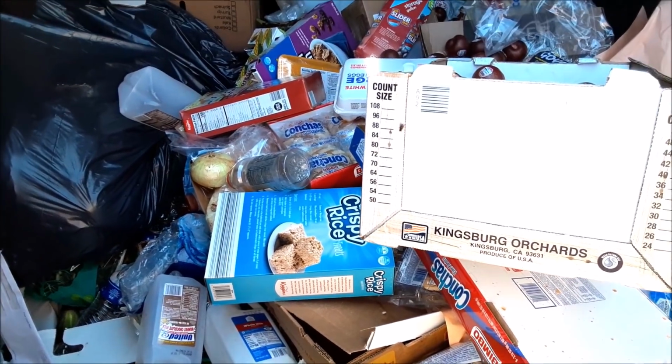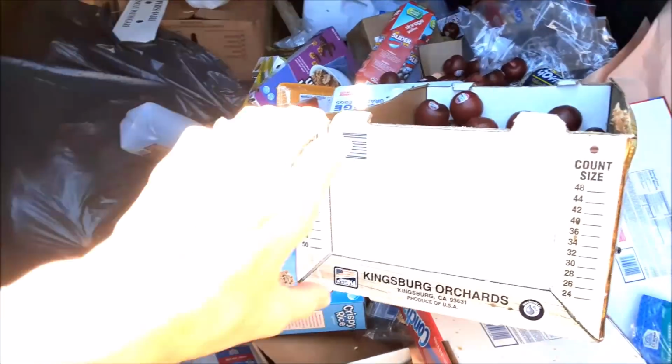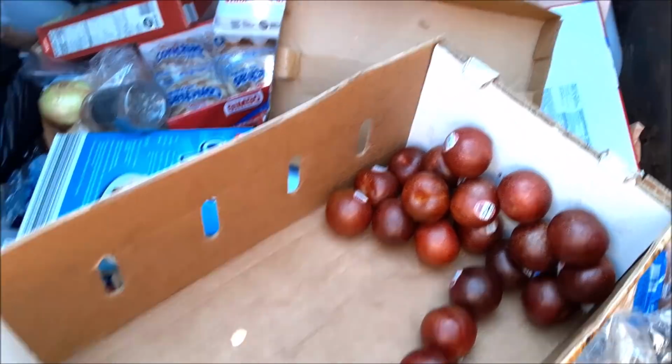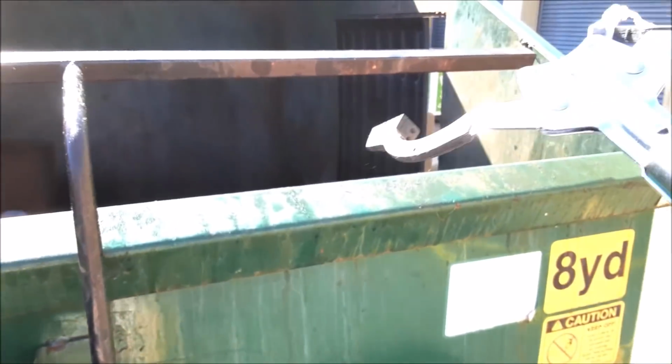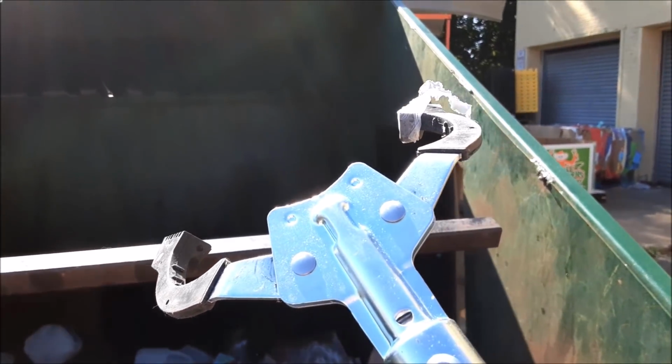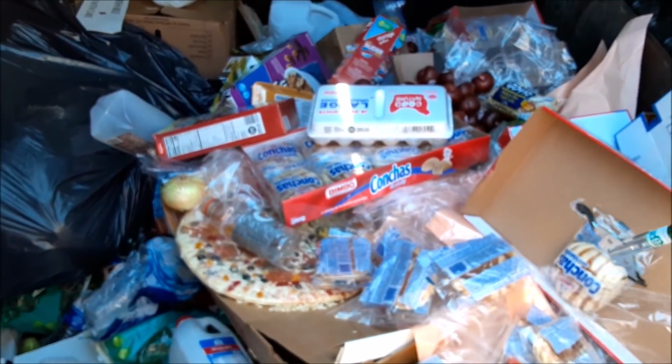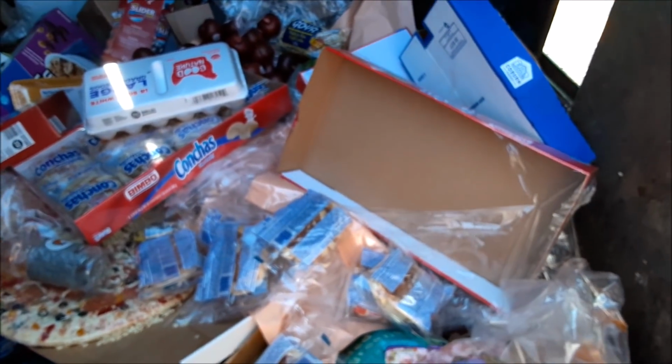All right, we got a few things. Let me get the grabber. Look, a box of, ouch, it's hot. Box of plums. Here's our new grabber Daddy just got the other day at Home Depot to replace our broken one. Wait, what's this? Punch-ups.